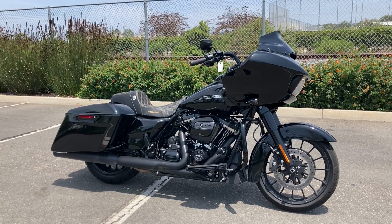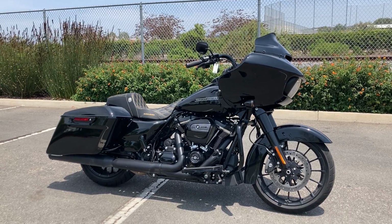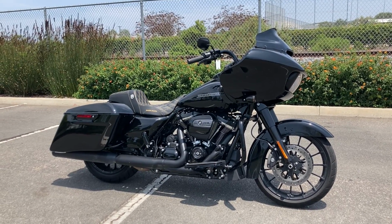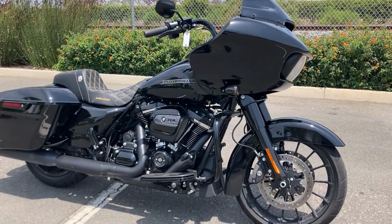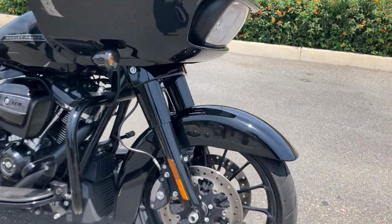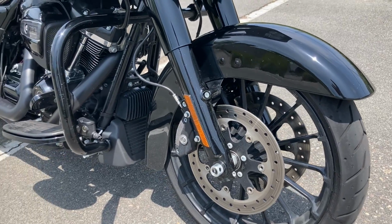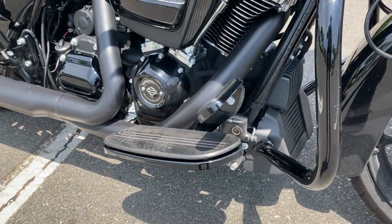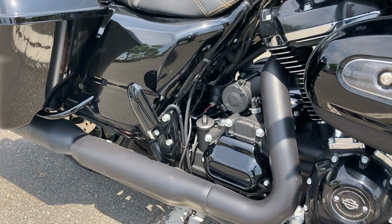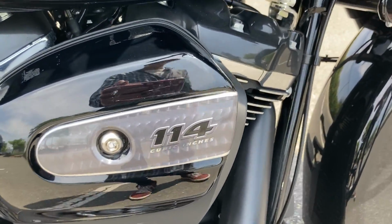We're at Biggs Harley Davidson in San Marcos, and today we're looking at a 2019 Harley Davidson Road Glide Special in Vivid Black. We have dual disc brakes in the front with ABS, engine guards, rider floorboards, and a passenger peg. This comes with the 114 cubic inch engine.